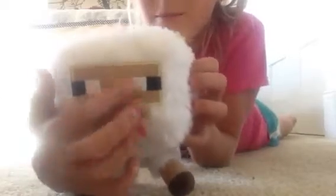Then the other one has a beige face and a beige outline. I don't know. It's weird. Okay, I'm back, sorry, but the other one's way over here.